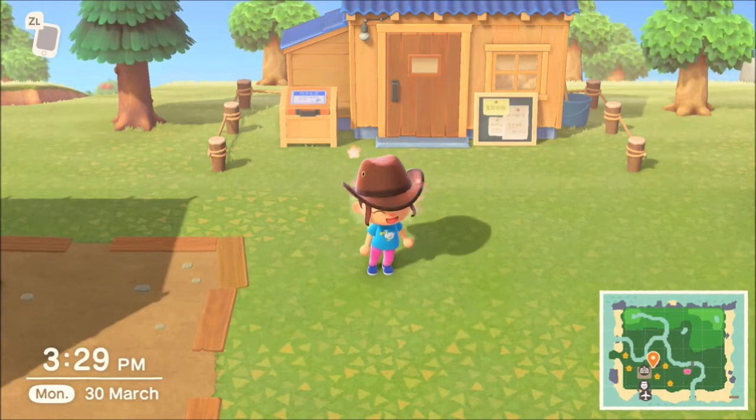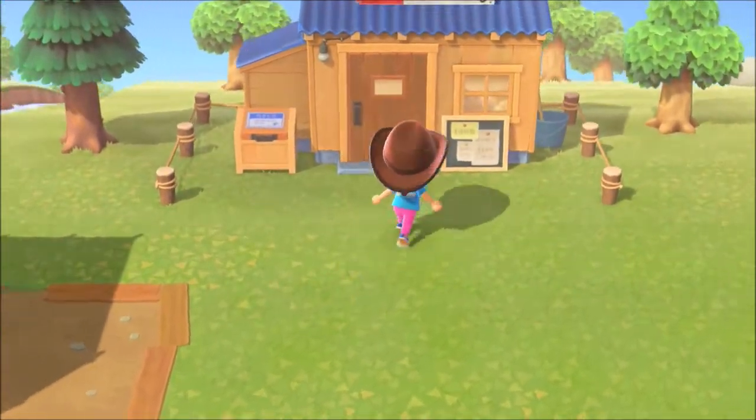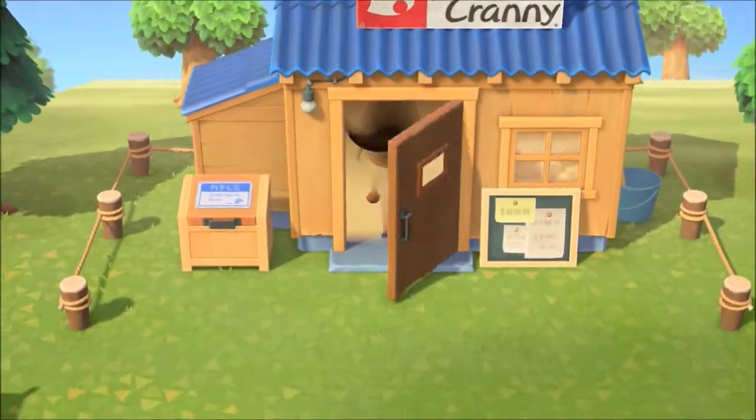So there's lots of things I'm going to be talking about in this video, but as you can see I've got a lot of butterflies. So the first order of business is to sell them, and I'm going to sell them at this shop which is Nook's Cranny, which is the island shop.